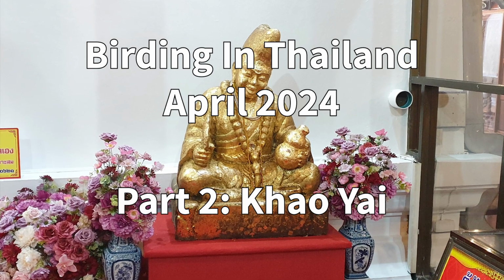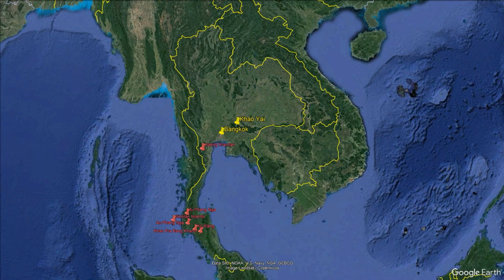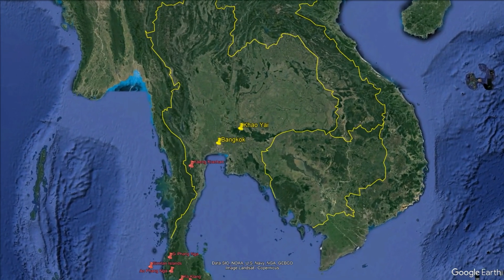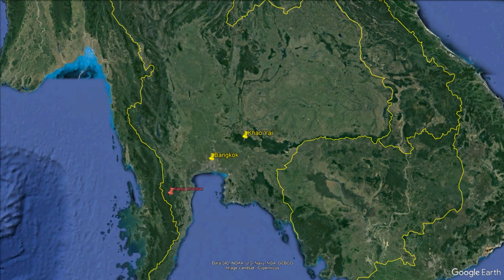Welcome to part two of our Thai birding trip. In this part, we travel from Kaeng Krachan to Khao Yai National Park. We stopped at a few sites on the way, the first of which was a park near Bangkok for a very special bird.